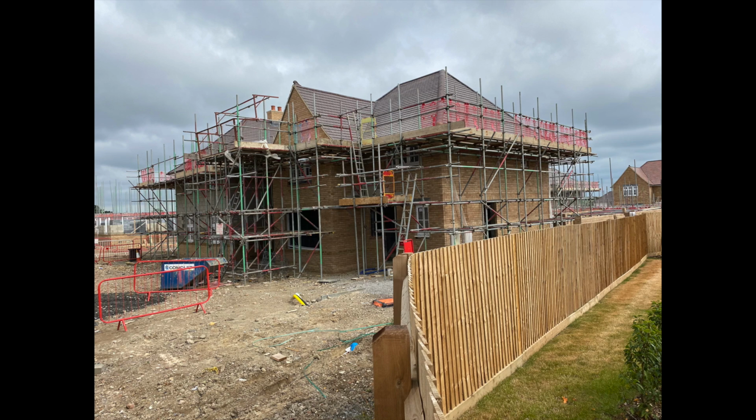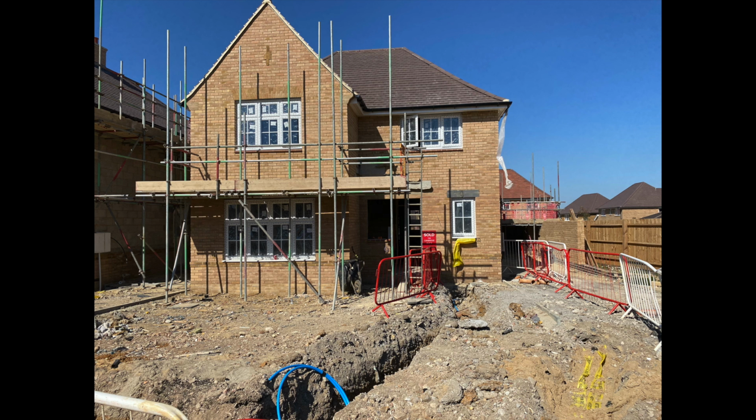As you can see from this picture that I took, this was on the 7th of June and the roof is already on. Most of the windows are in at this point, but there's still one missing downstairs. But if you look at this picture that I took just a couple of weeks later on the 24th of June, this shows that the windows are fitted, it's watertight, and it's actually looking like a house. So very excited about that.